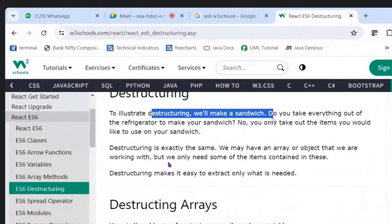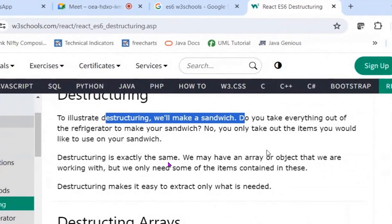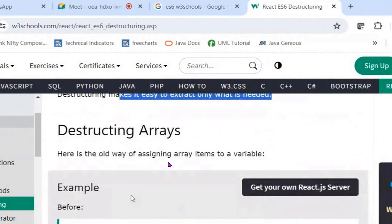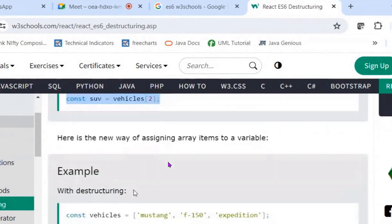Destructuring. The illustrated destructuring will make a sandwich. Do you take everything out of the refrigerator? No. Let's see this example, you will understand. So this is the old function way.